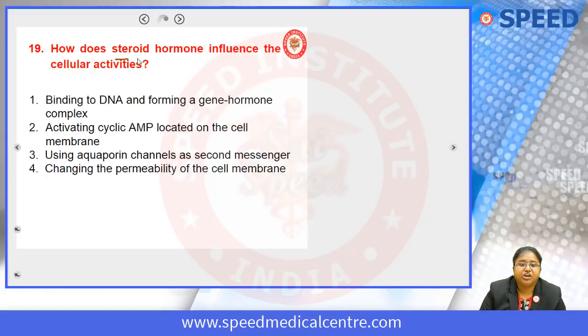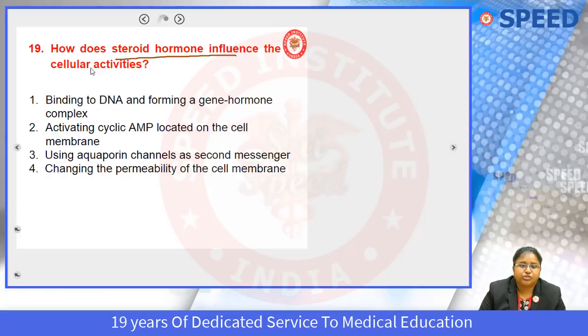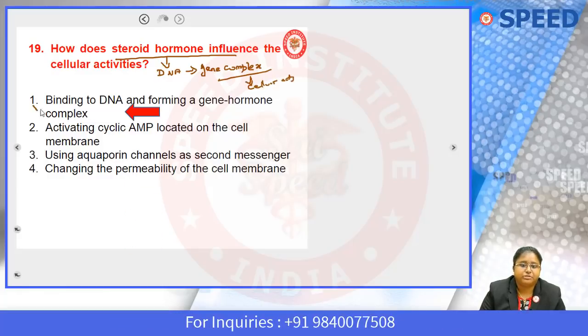How do steroid hormones influence cellular activity? The steroid hormones first bind to the DNA, and after that form a hormone-gene complex. This is how the cellular activity takes place. So it binds to the DNA, forming a gene-hormone complex.